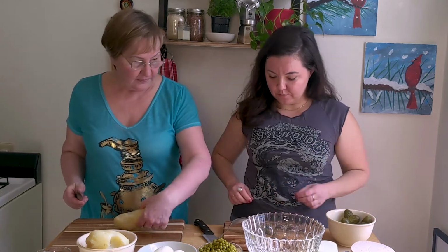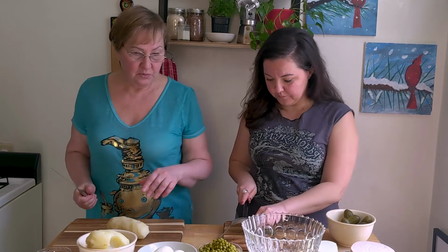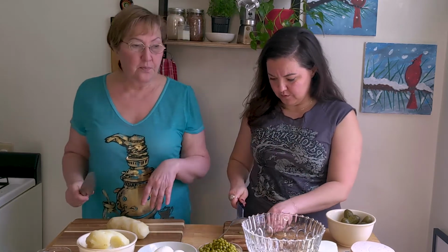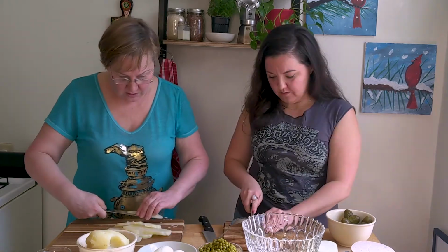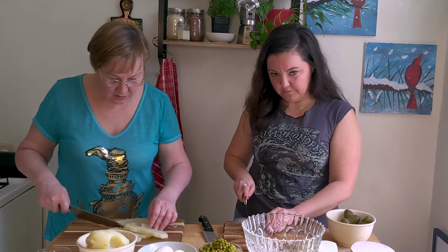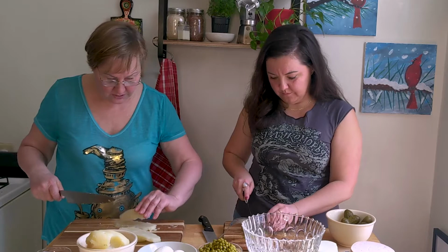And really, all you have to do is chop all this stuff up pretty finely. You want it all cut up, and that's pretty much it. So that's what we're going to do. I'll start with the potatoes. I guess I'll chop these pickles. And then we will put it all in this bowl. I sharpened this knife, but not enough.